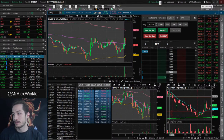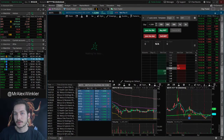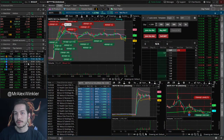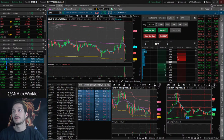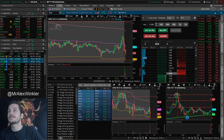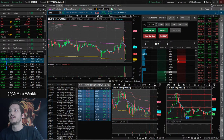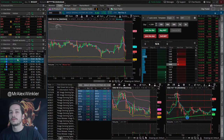NAKD trying a big bounce off the lows. Sticker sold off so much. MOTS, I mean, MOTS only a $36 million volume. Pretty low end. There it goes. MOTS making moves higher now for the first time. Nice, back above 57 here momentarily. Let's see if we can hold. Solid red to green move so far.